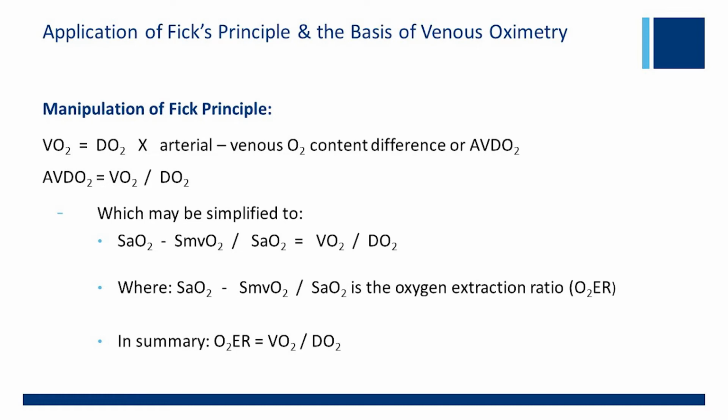If the patient is fully saturated, you can simply take the difference in arterial and venous oxygen saturations. However, it is important to appreciate that in the setting of arterial hypoxemia, the oxygen extraction ratio must be determined in order to accurately assess the magnitude of oxygen extraction and ultimately the VO2-DO2 relationship.